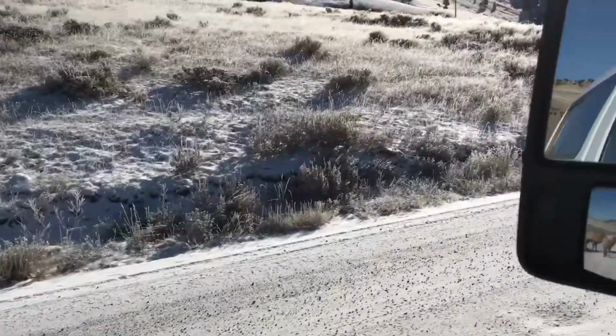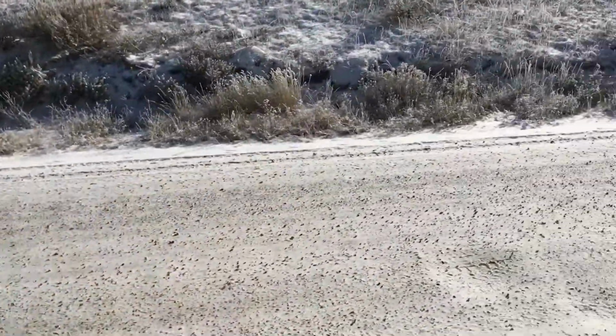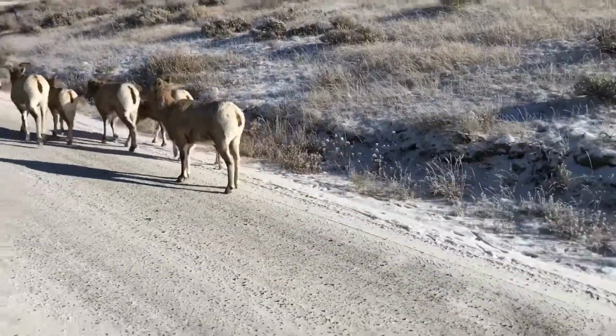And the other eyes are all rolled back in their head and they're walking up that side. He wants to lick my car. There's a bunch of cars behind me. A whole bunch of babies in there.